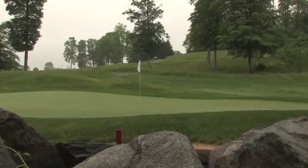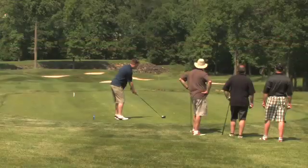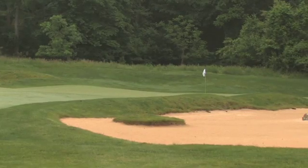I think first and foremost it's Pete Dye, the architect. He's one of the foremost architects of our era. Just built a super golf course here, 18 very different holes, a great mix of long and short holes. We try and have tournament conditions every day. The green complexes are magnificent. It's just an all-around treat to play.